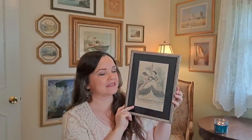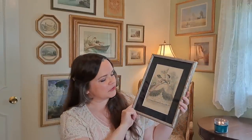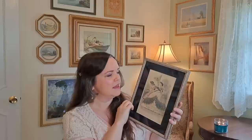This vintage sketch of Victorian ladies caught my eye. I love the black mat. I love the line drawings and the simplicity and the genteel graciousness. This is also another gently silvered frame that I like. I would probably replace the glass with frosted glass so there wouldn't be quite so much glare.